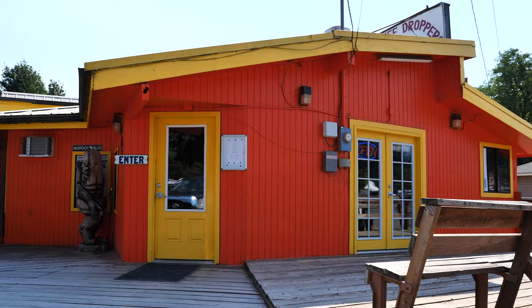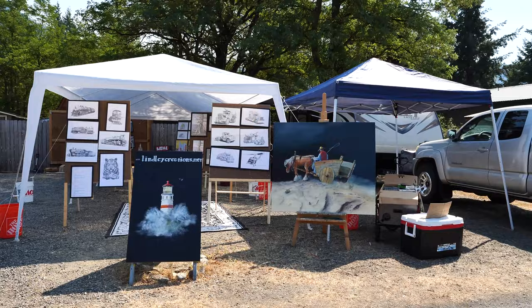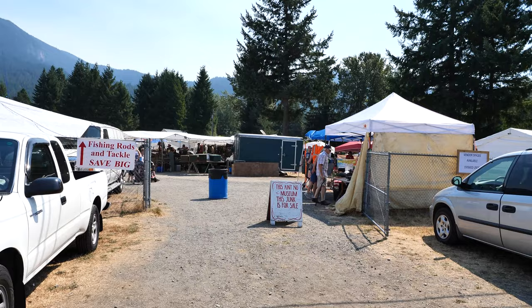We're here at Cliff Droppers. Look at this guy. Kind of a shy Sasquatch, isn't he? Those are pretty cool. Somebody does buildings and vehicles. Wow, I like that. Anybody need some handles? All right, here we go, one of the big sections. This ain't no museum. This junk's for sale.